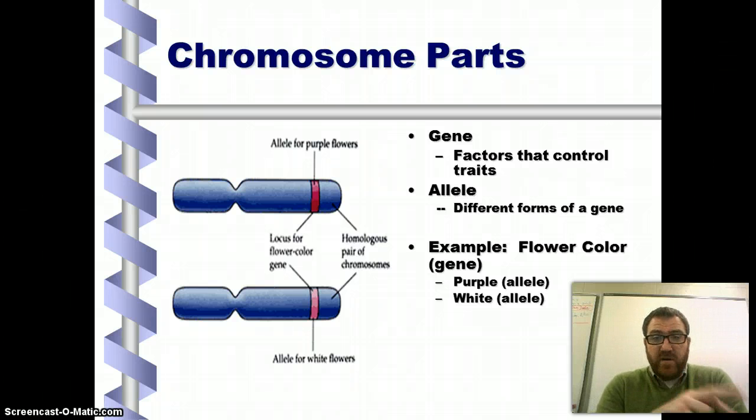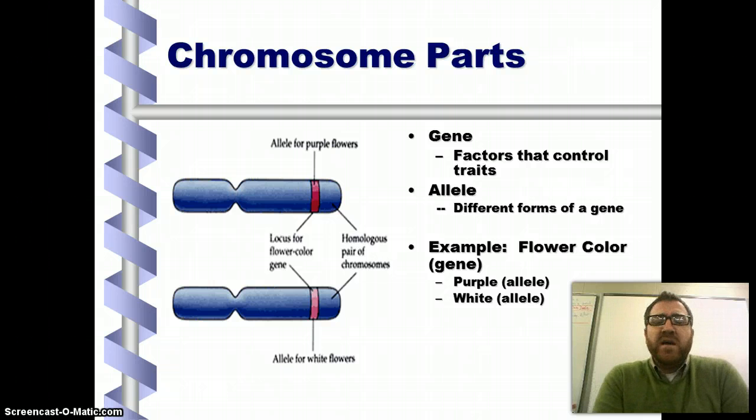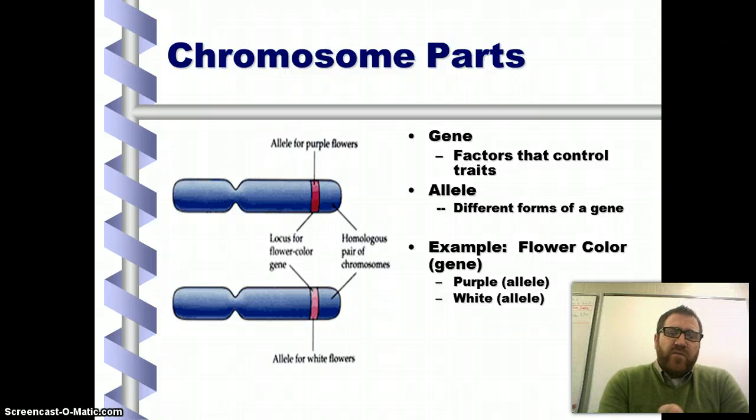And in particular, there are two of them that we are most concerned about. Those would be the genes and alleles for particular people. Now, a gene is a factor that's going to control traits. So, for example, with the chromosome that you see in front of you, we are dealing with the gene of flower color. Now, within the specific gene, there are different forms of that specific gene, and those forms are known as alleles. Okay? Now, for the flower color with this particular flower, we could either have a purple allele, which would present purple flowers, or a white allele, which would present a white flower.